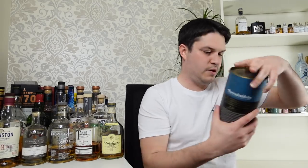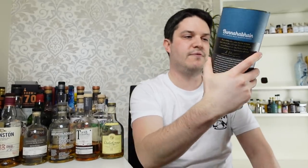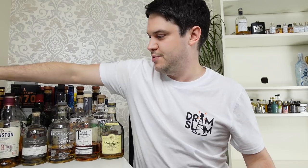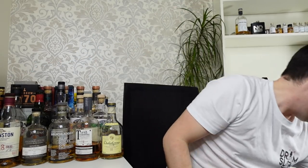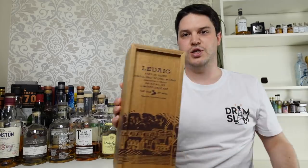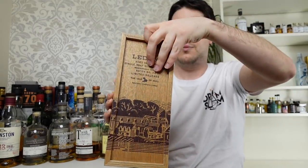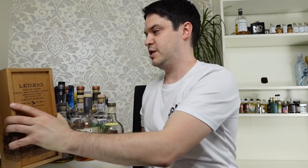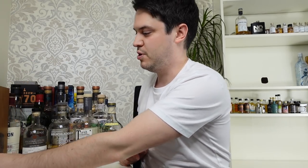Oh, I lied. I've got two more. I've got the Bunnahabhain 18-year-old. Haven't reviewed this yet, but boy, I can't wait to review it. What a whiskey. I got it for my birthday. And then we have the Electric 18. It is in there. As I said earlier, I usually get rid of boxes, but I don't think I'm going to with that because it is beautiful and I'll probably repurpose it for something else later.